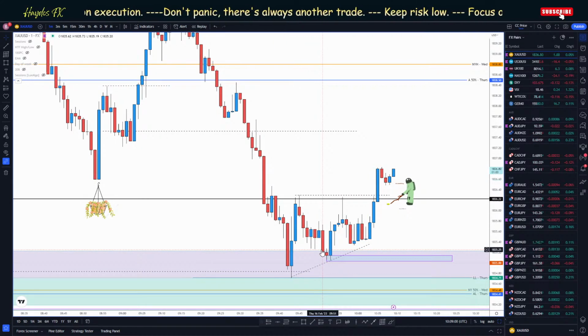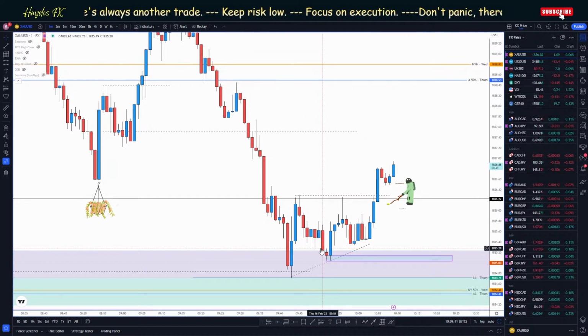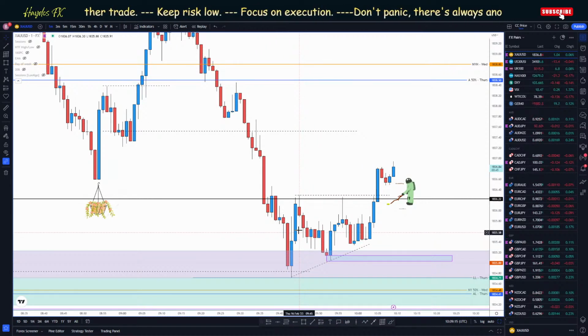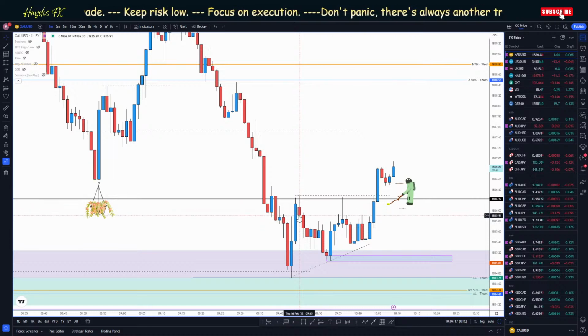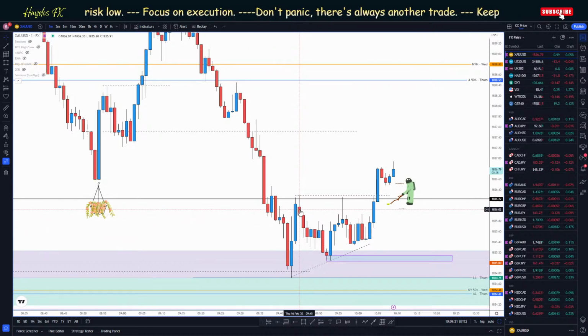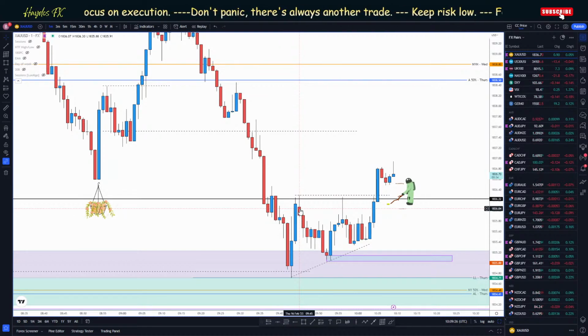What time was your entry? Hang on a second. It was the 11:45 candle. Oh, you didn't wait for it. Okay, so you entered in here. So it broke the high. So where did you put the stop loss? There was a 12 pip stop. I got stopped out by 0.7 of a pip.